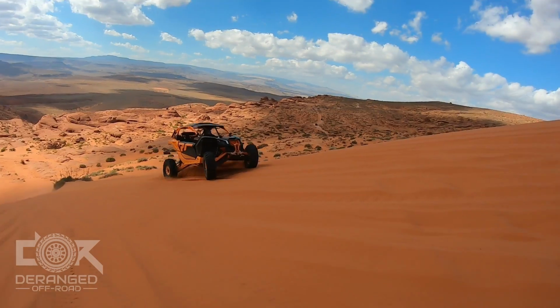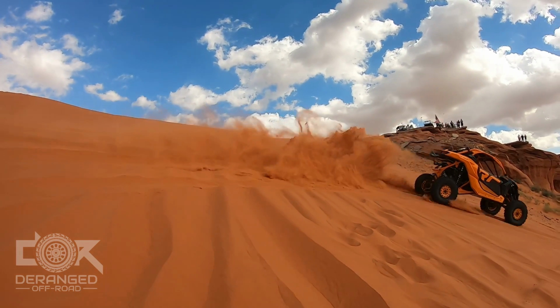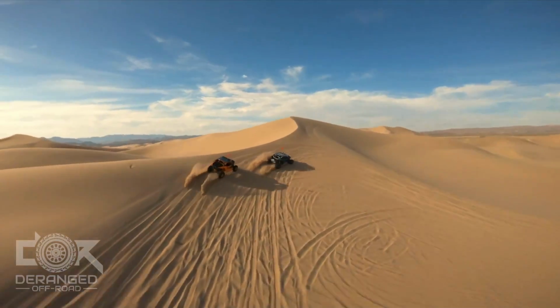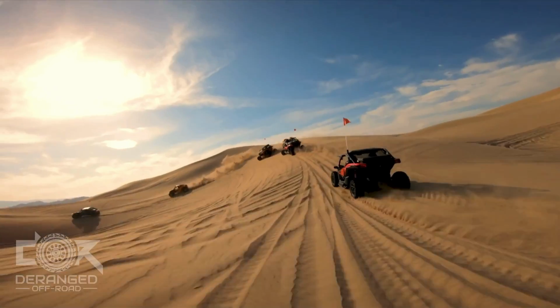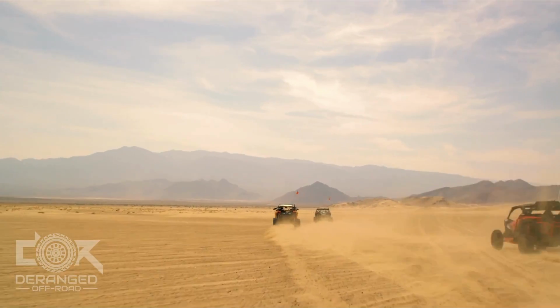The last machines we'll talk about are pure sport machines. And the first one we'll lead off with is the Can-Am Maverick X3. The X3 is the current horsepower king with multiple models boasting 195 horsepower. They're built for handling and built for performance. From mud to sand to rocks and trails, they've released models built for everyone's playground.